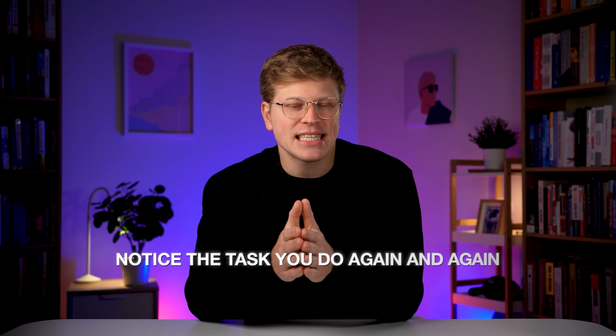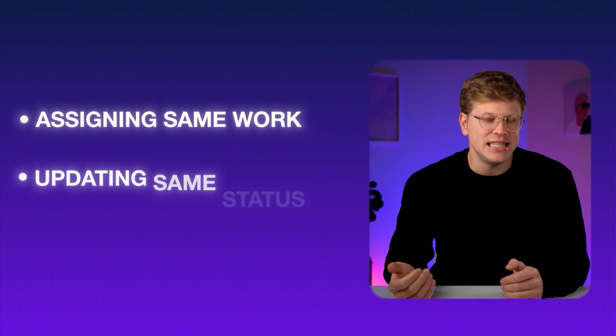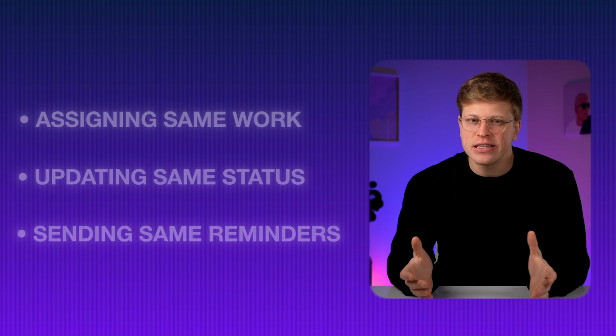Before using any tool, take a minute to notice the tasks you do again and again. If you keep assigning the same work, updating the same status, or sending the same reminders, you can probably automate it. The goal is to save your time for work that actually grows your business.